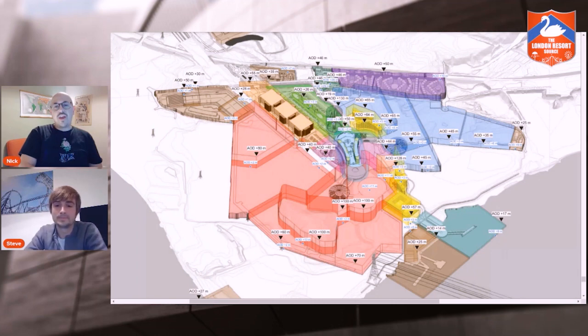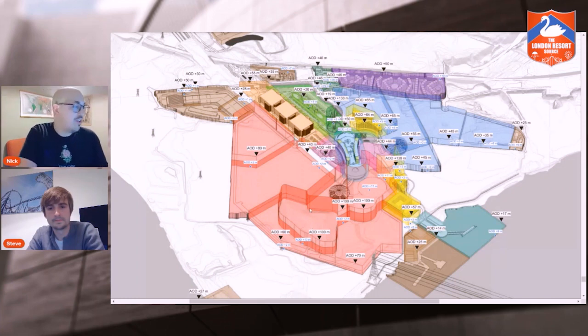Yeah, it's interesting to think where we've got these cross sections here, where they correspond to on the sort of concept art that we've seen. This section here is kind of where they expect the castle to be, and if you look in the concept art, there is a cheeky castle looming in the background. So maybe they're expecting that the castle's going to be nigh on 100 meters, which I think is pretty tall for a castle, so maybe not.